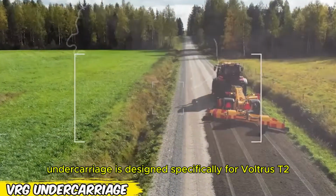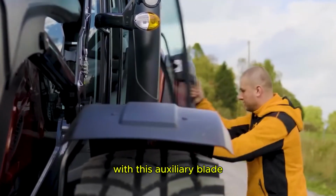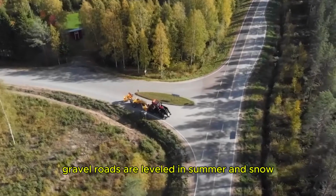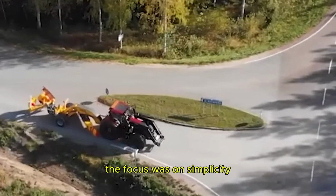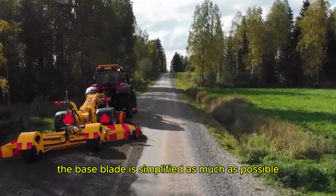The VRG undercarriage is designed specifically for Valtris T2 34 series tractor model bodies. With this auxiliary blade, it's easy and economical to maintain roads all year round. Gravel roads are leveled in summer and snow, ice and sleet are removed in winter. When designing the undercarriage, the focus was on simplicity, strength, and durability of construction. The use of the base blade is simplified as much as possible.